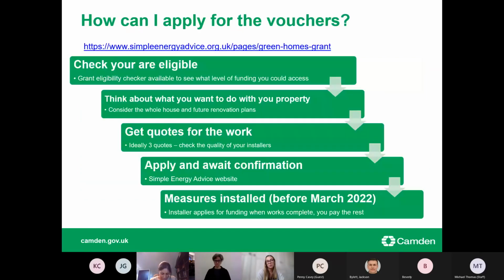So, moving on to the application process for the vouchers, the Simple Energy Advice website is a really great starting point. There's a really user-friendly eligibility checker, which helps you determine which funding stream you could access, so it's really worthwhile having a play around with that. There's also lots of really useful information to do with the grant on their website as well. Following that, the next step would be to think about what you want to do with your property, whether that be now or in the future, and how that can be bundled up all together.